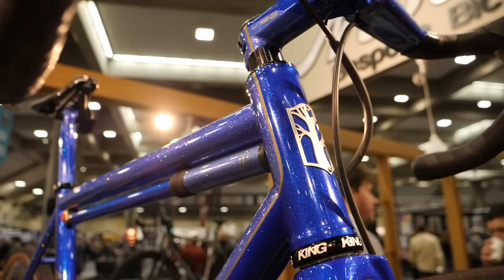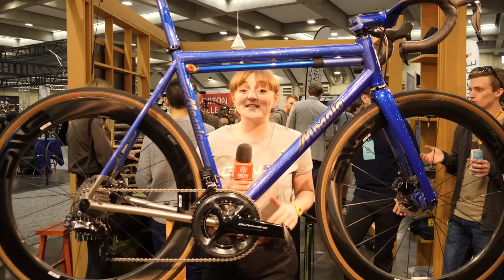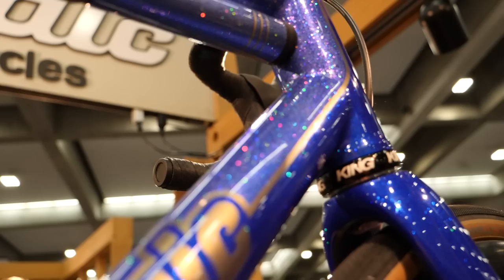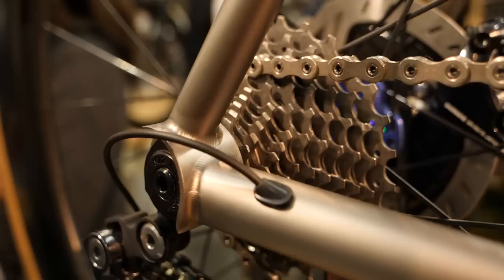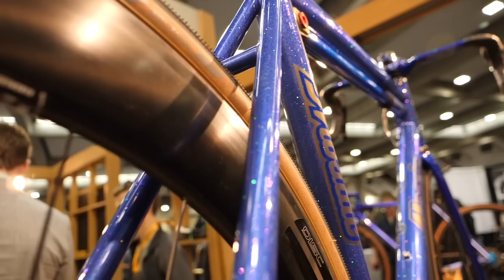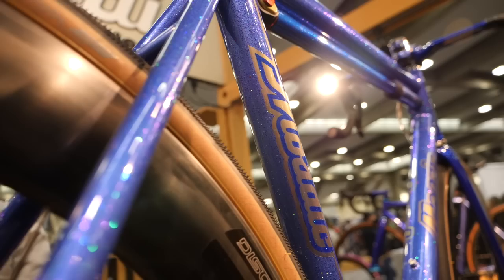Before we even crossed the Atlantic, I knew that Mosaic were gonna be here at NAHBS, and they were hot on my list of builders to come and see, and I can tell you, they have not disappointed. They're celebrating their 10-year anniversary this year at NAHBS, so they brought a whole suite of bikes to show off here. Let's start right here with this glitter bomb of a bike, their road bike. From the quality of their titanium TIG welds to this outrageous paint job done by their in-house sister brand, Spectrum Paint and Powder Works, this is a really enviable build.